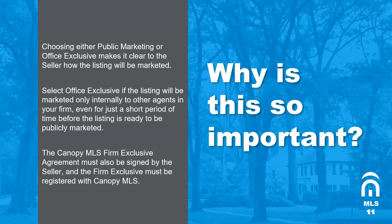Why is completing the marketing paragraph of the listing agreement the way it is designed to be used so important? Selecting only one option, either public marketing or office exclusive, makes it clear to the seller whether the listing will be fully marketed or receive limited marketing exposure. It is in the best interest of most sellers to get the highest possible price on the best possible terms for their property, and maximizing exposure of their property advances that interest. Accepting an offer on the property before it is fully exposed to the widest group of potential buyers may deny the seller the best opportunity to attract offers at the highest price and best terms.